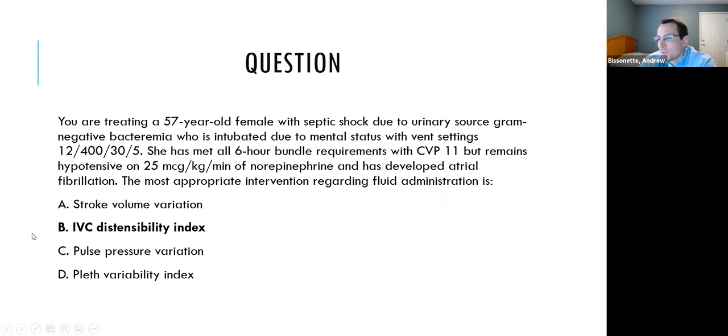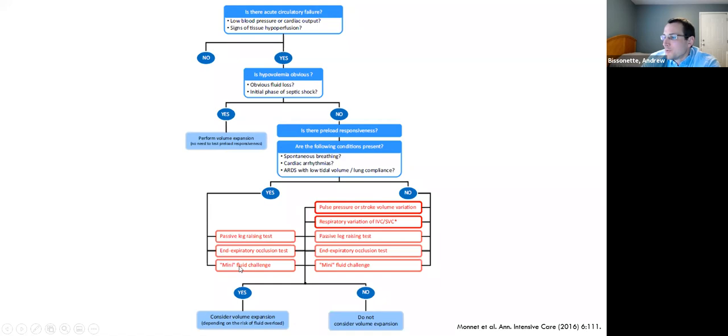So now we've gone through this pathway, we're going to hone in on these two extra pathways for people who are not spontaneously breathing, who don't have arrhythmia, and who potentially don't have ARDS with low tidal volume or low lung compliance.